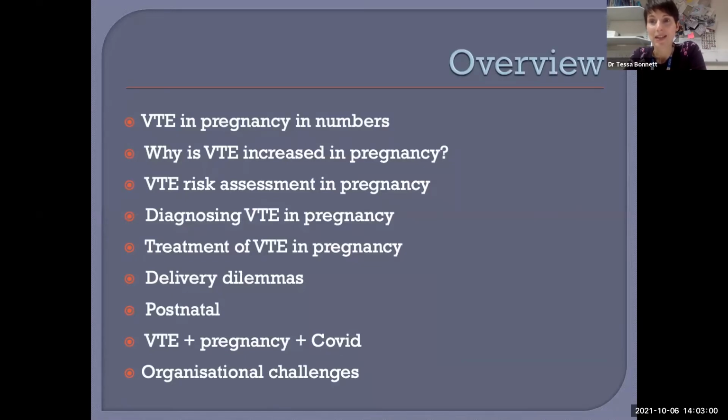some of the ensuing delivery dilemmas, as well as postnatal VTE risk assessment and treatment, and the added challenge of COVID. And I'm just going to finish by talking about some of the organisational challenges that we face looking after pregnant women in large organisations.